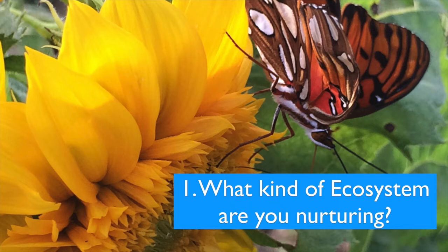You can say, well, I'm okay if the deer eat this zone, so I'm going to put flowers that they like over here and draw the deer away from my vegetables and herbs maybe. And your ecosystem sometimes is bigger than you realize.